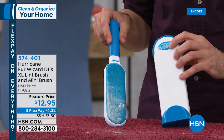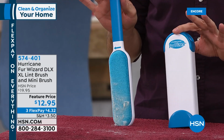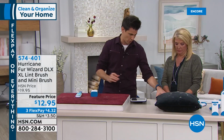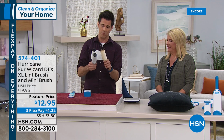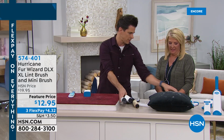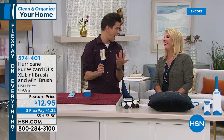So this is the Hurricane Fur Wizard. I want to ask you, what are you currently doing in your household to keep it hair-free? Are you one of these people, like me, using tape rollers that you have to just tear and figure out, and then you're throwing away? That's why I bring this prop in here to show. Basically, you're throwing cash in the trash, right?